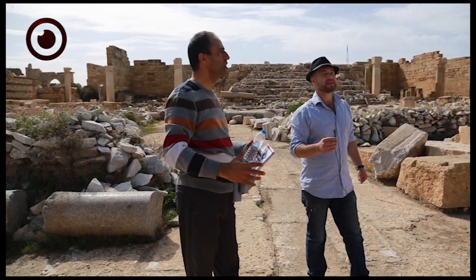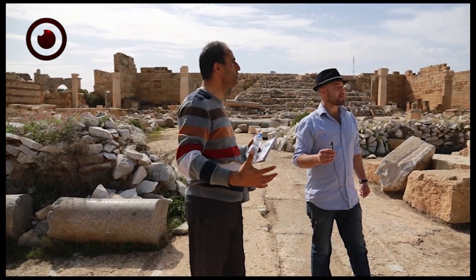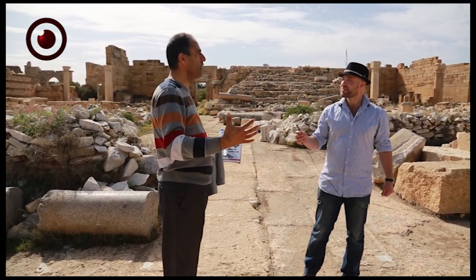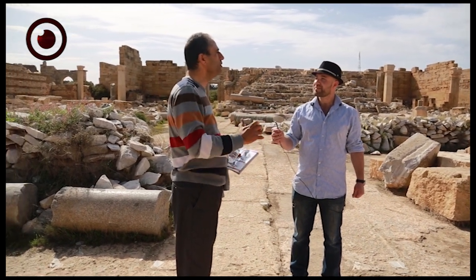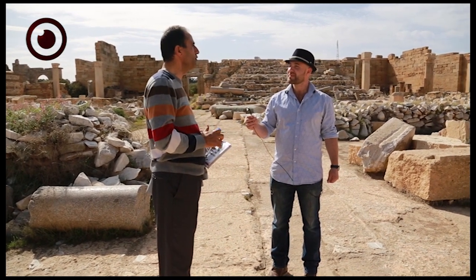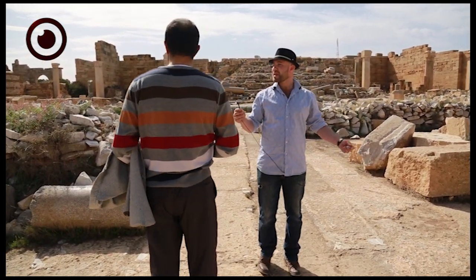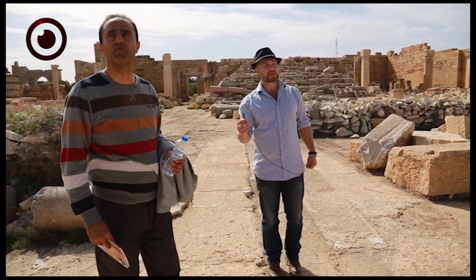This shows you how big the city is and how many people used to live here. This is the scale of the city. They said at its peak, at the end of the 3rd century, maybe 80 to 100,000 people used to live in the town here. That's a large number for this town. Yes, like what would fill a football stadium now.